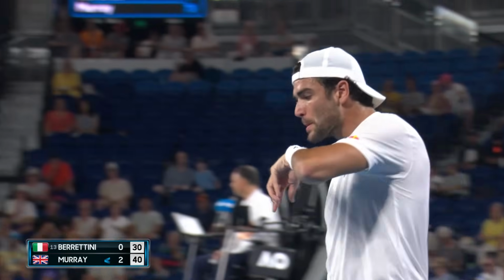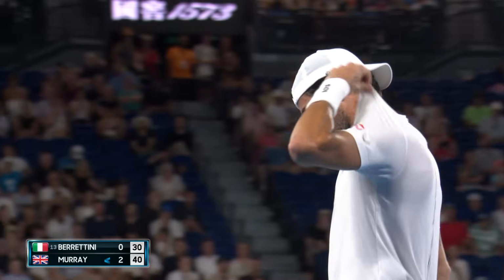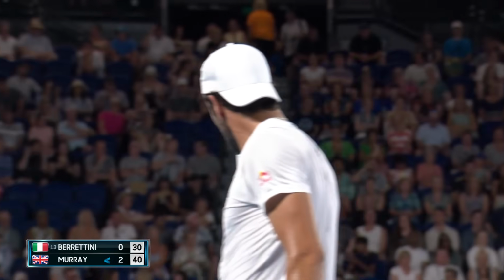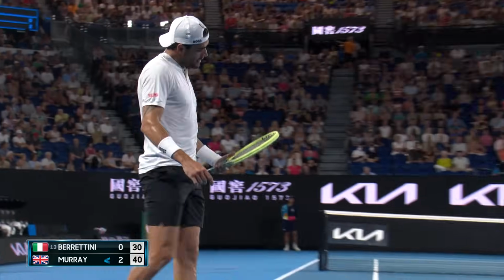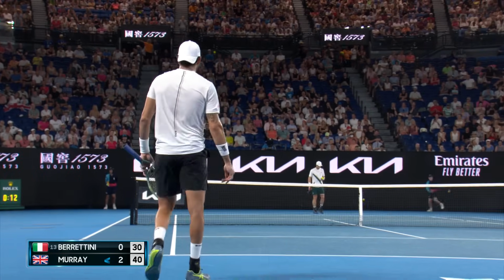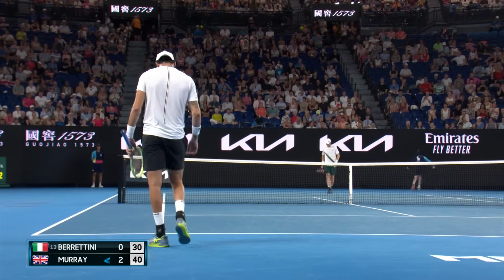You see a lot of that, I think, today from Andy when he sees Berrettini set up for the slice. He's going to try and just take a little half step more towards his backhand corner to get his forehand into play. It was one of the plays that he used effectively against Djokovic back in 2016.